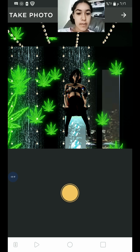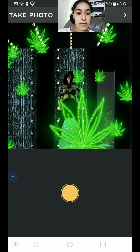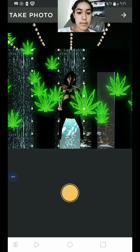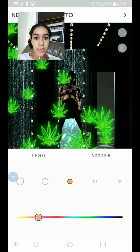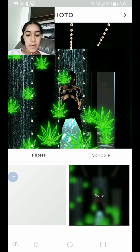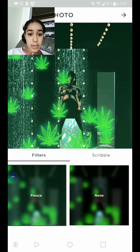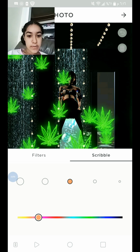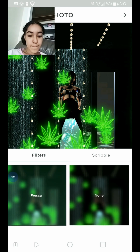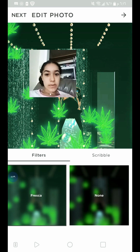Okay, so like this. So you can edit the photo. Maybe you can choose the filter. You maybe want it like this. I do want it like this. It's very cute. So this is the filter. Then you press next.